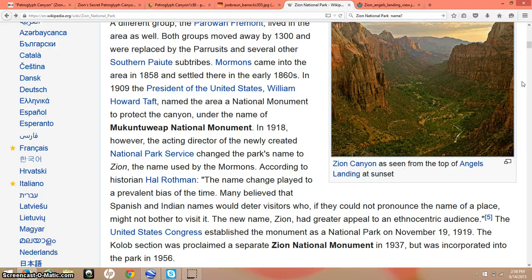According to historian Hal Rothman, the name change played to a prevalent bias of the time. Many people believed that the Spanish and Indian names would deter visitors who, if they could not pronounce the name of the place, might not bother to visit. The new name Zion had a greater appeal to an ethnocentric audience. So that is a little history on how the park got its name.